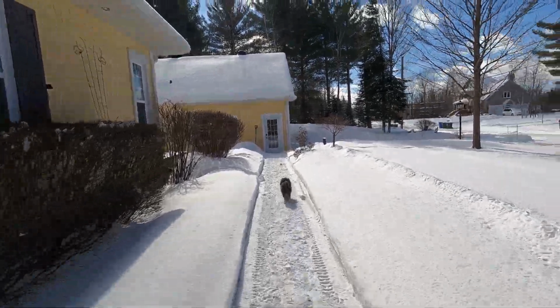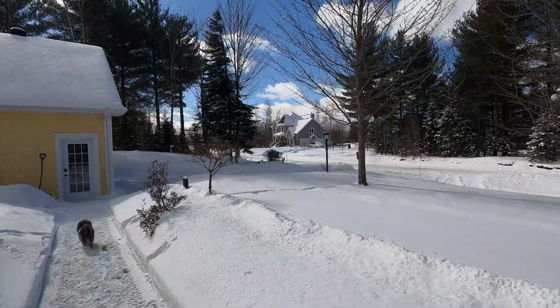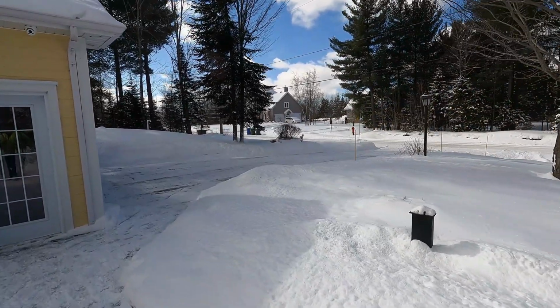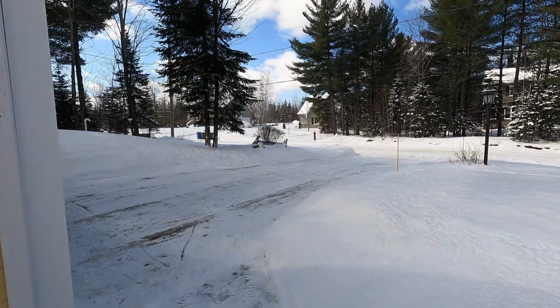Still a little chilly. Hard to believe a couple of weeks we're going to be starting up. So the snow better start to melt. I know tomorrow they're expecting a high of 10 Celsius. So 10 Celsius would be around 50 Fahrenheit.